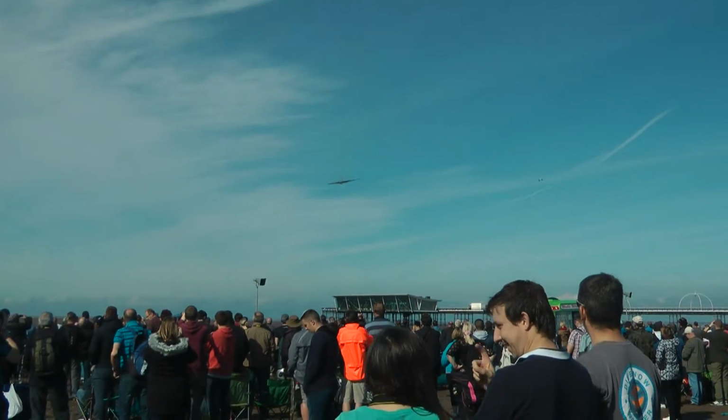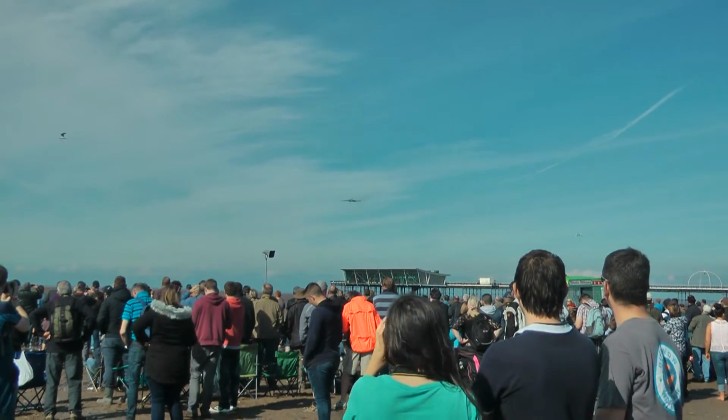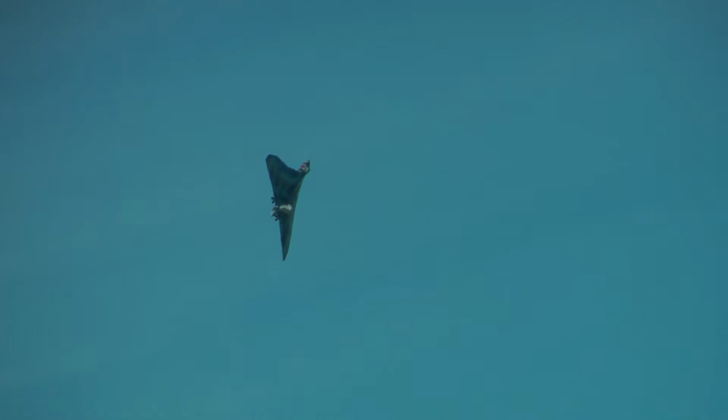So to get her to the stage at which we see her today has cost roughly 23 million quid. Not only has it been an amazing engineering project to get this aeroplane back in the air, it's also been an amazing fundraising project. It still costs £2 million a year to run. That's £38,500 a week, give or take. So altogether, the Vulcan to the Sky Trust has done some absolutely amazing things.